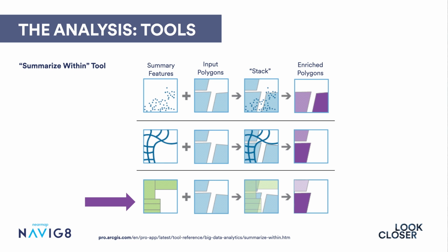But basically, in simple terms, it takes two layers, the input summary features, or the things that you're wanting to count, and the input polygons, which are the areas of interest, and stacks them on top of each other. After stacking these layers, you look down through the stack and you count the number of input summary features that fall inside the input polygons. And then you can calculate simple statistics like the sum, the mean, the min, the max, and the result is these enriched polygons that have statistics about those summary features.